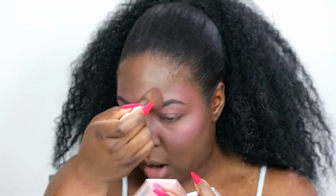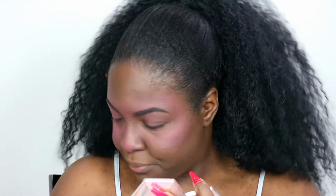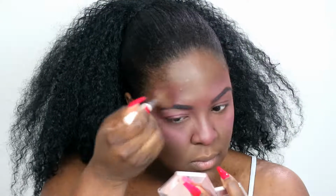I'm just applying a bit more pink in places where I want there to be more dimension. We are gonna move on to yellow. And for that, I'm gonna be taking this dense, fluffy brush from my Amazon brush set, going back into the crayon case box of crayons eyeshadow palette.